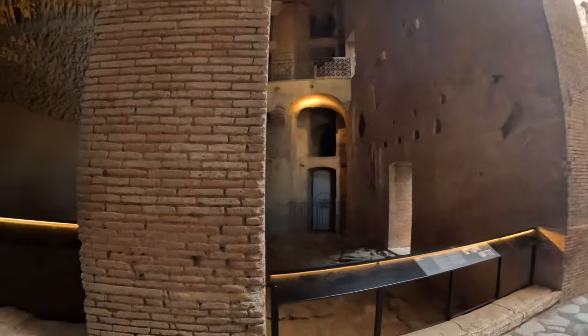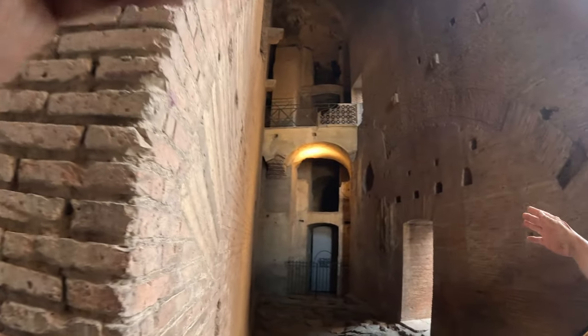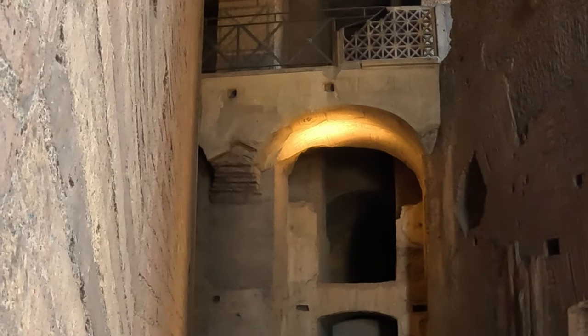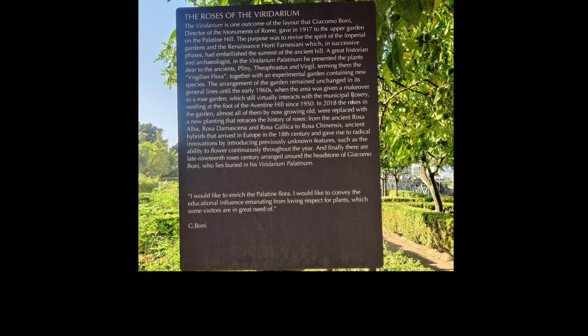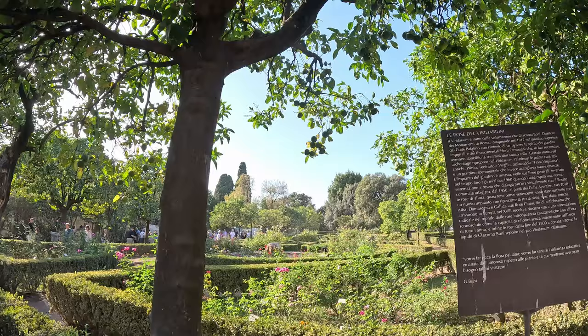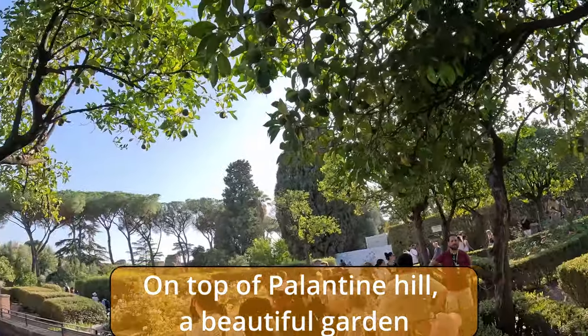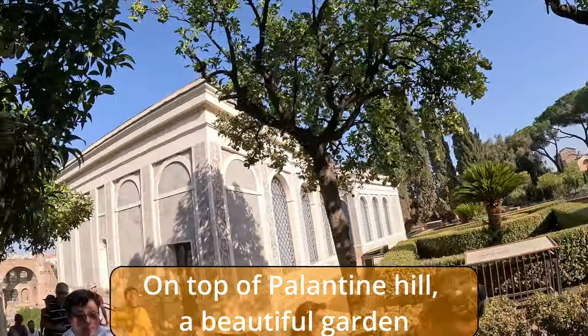Upstairs you see mosaic floors. Look at the stucco work right here. I just saw this for the first time because it's only been lit up now. Look how beautiful. On the top of this hill, a beautiful garden and great views of the Forum.